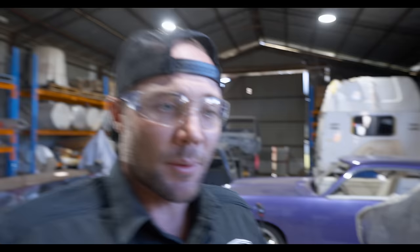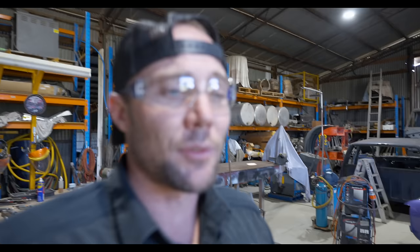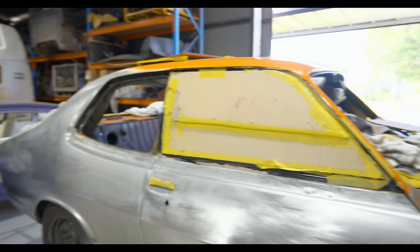So the best part about this is now I've got the door fitting and I can actually take the windows out. So not all cars we would leave the windows in as we fit them, but with these cars you definitely want to try to leave the windows in, because you know what they fit like. They're not the easiest car to get perfect, so you definitely need to have the windows left in for all of this, as long as they're covered up. And when you're working, it's all good.